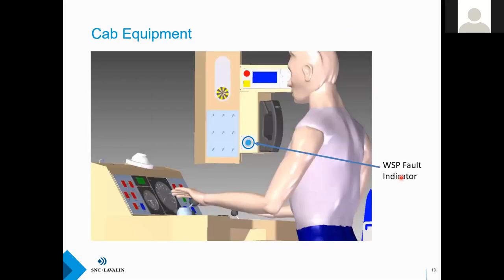So in the cab, you have a WSP and fault indicator that will be installed. This was assessed via human factors assessment and consultation with the drivers to determine where the best position was, and it was here in the case of the 156s, and I think with ScotRail in particular.